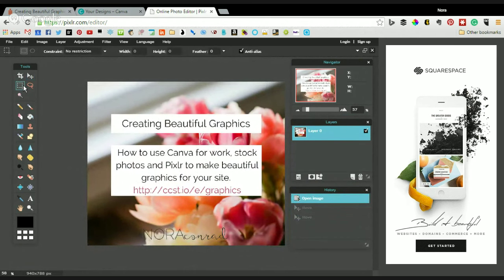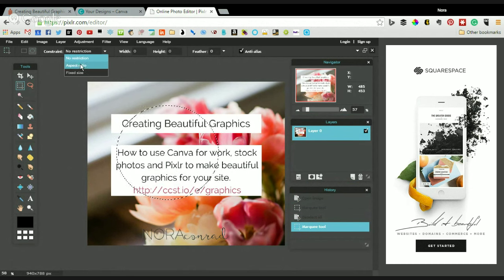This one is your selector. So this will either make a rectangle or square, or you can choose additional options up here. So you can make a circle. You can choose different constraints. So if I wanted to make it a fixed size, you can do that.